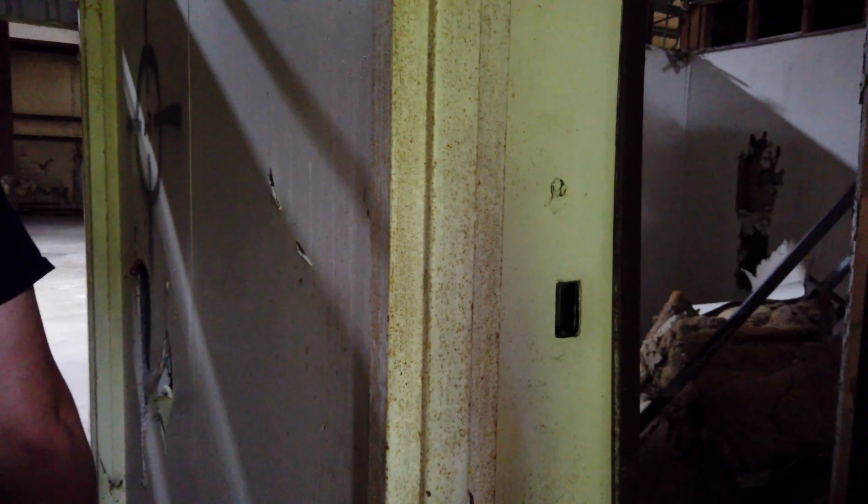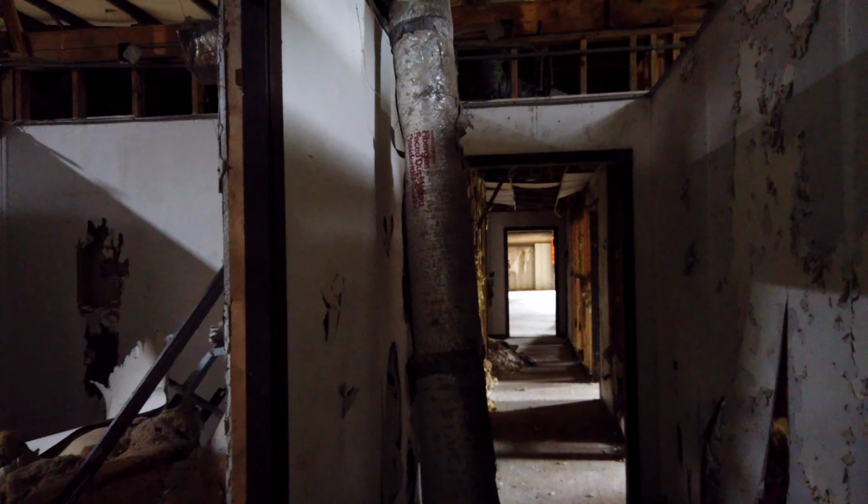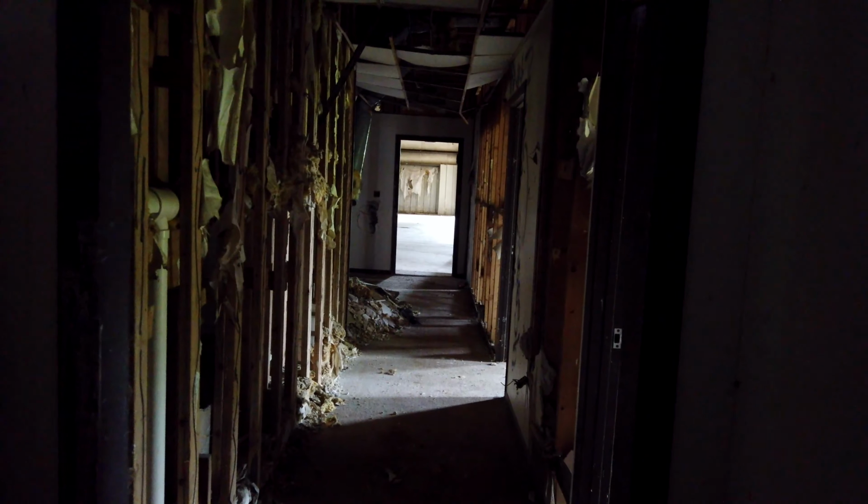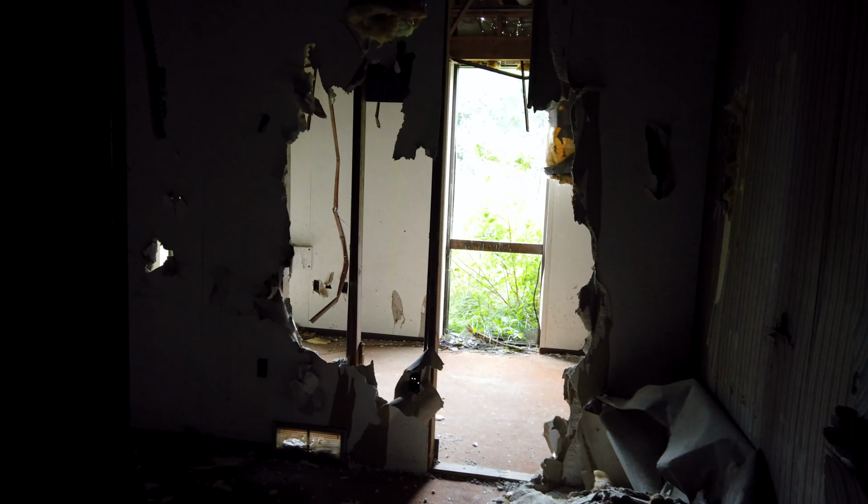People shit. Yeah, I don't really know what they did in here. What? Oh, I forgot that door was there. This whole place is just kind of, I don't know, I think it's really cool. What if we get the black mold? Well, I probably already have it.